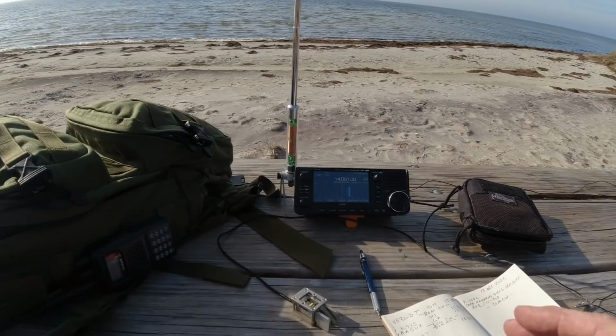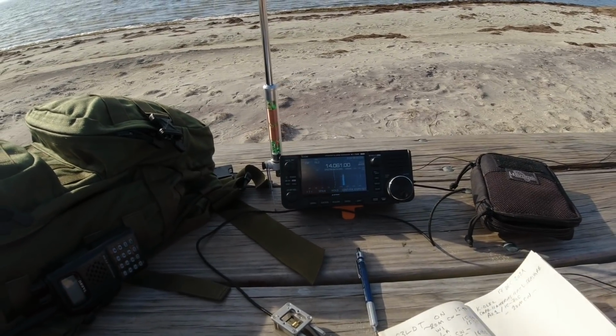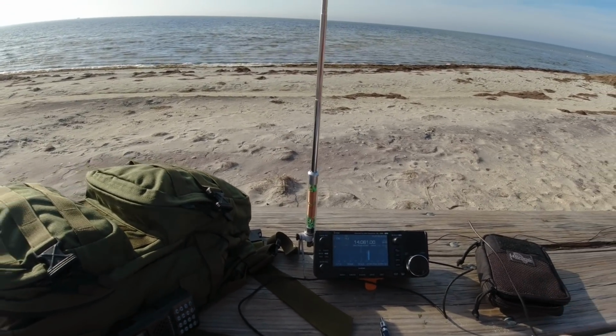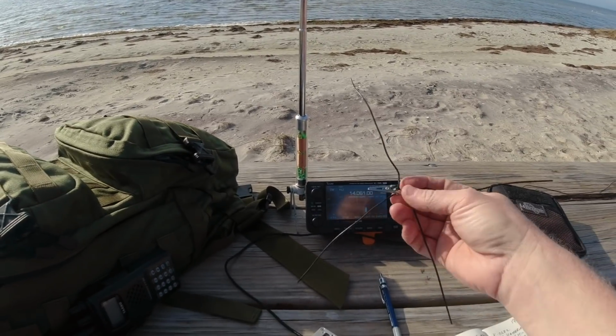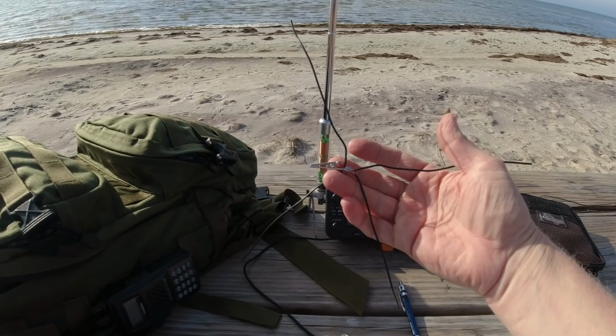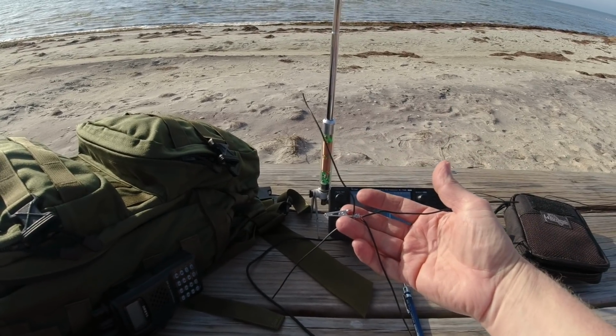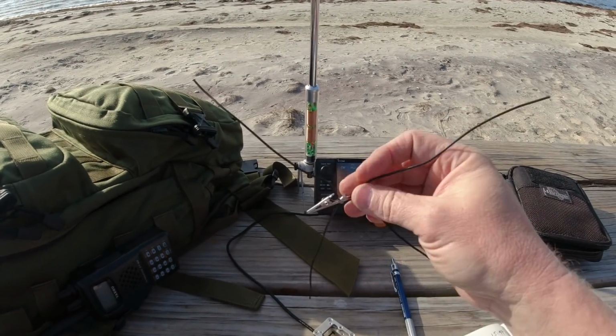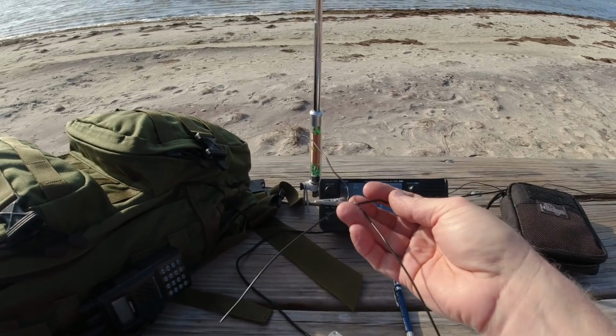So what I'm doing instead is using a little trick I learned from my buddy Linus, LY2H, that is to make a capacity hat. Super simple. It took me maybe 5 minutes to make this, and I made it at the house before we left to come on this trip. Because we're on vacation now for about a week, and I wanted something that I could just kind of play around with.